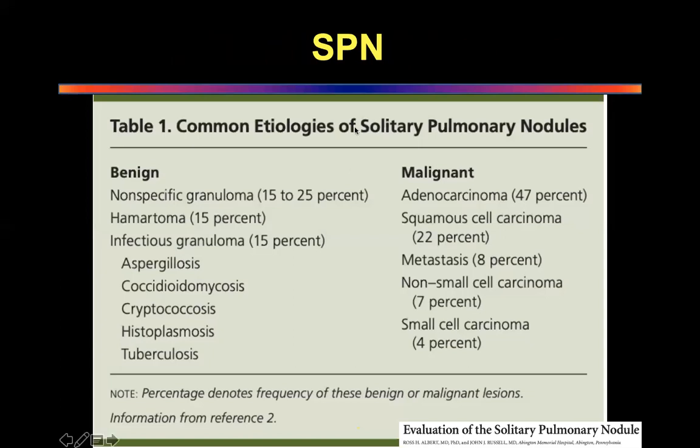Okay. So this is a sort of a synopsis of everything that I spoke. This is from the American College of Chest Physicians, who have published the ACCP guidelines for their local audience. And so these are the common ones that they have highlighted. And so you should be able to differentiate between the two. It's very, very important.